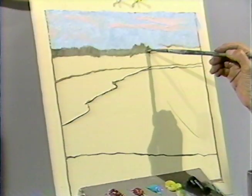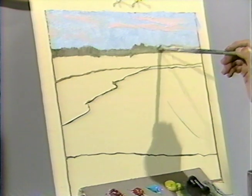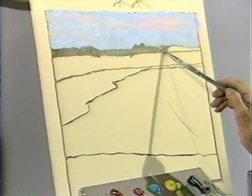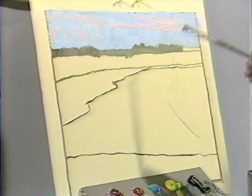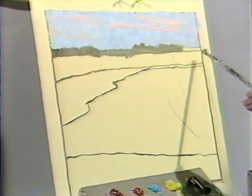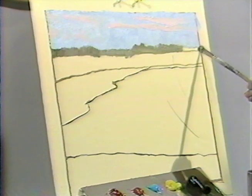So Long Island has got its own particular brand of greens, and they are from one end of the island to the other, more on this end than they are towards Nassau. Nassau has eaten up most of the green places. There still are a lot of them, of course, but the eastern end of the island is still extremely, extremely beautiful with all its wonderful growths and land masses over there.